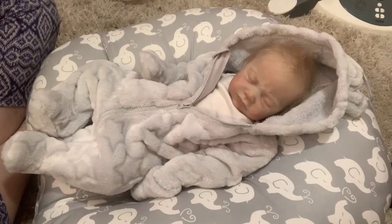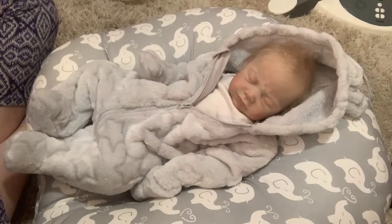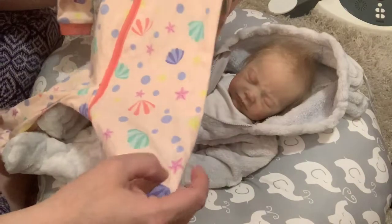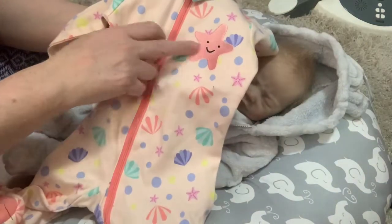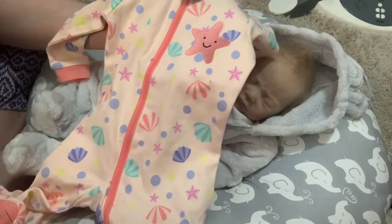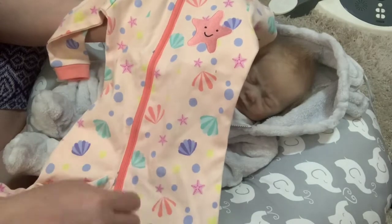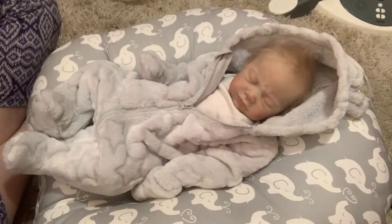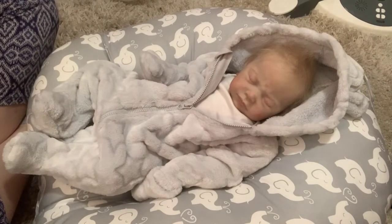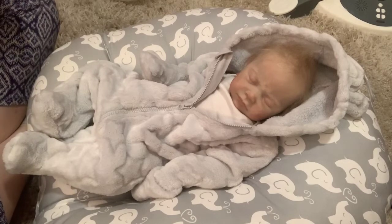And then, I got her this sleeper. It's a peach color with a starfish on the chest, and then it's got shells and different colors all over it, and little coral colored feet and coral zipper. And that's for Maddie as well. Well, it's for her and the bigger babies. It'll probably fit Harper as well. Got a sticker stuck to me here that I left.